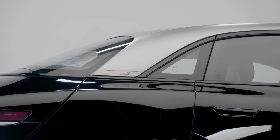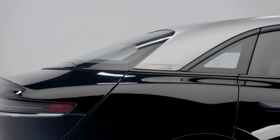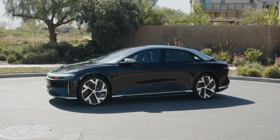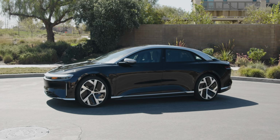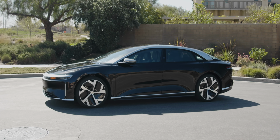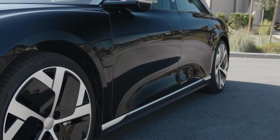And this car being black, it hides that frog mouth seam a lot better than maybe the white one would. So on the laundry list of concerns that I had buying a new car from a new company was going to be the build quality. I was really impressed with the fit and finish and build quality of this car.